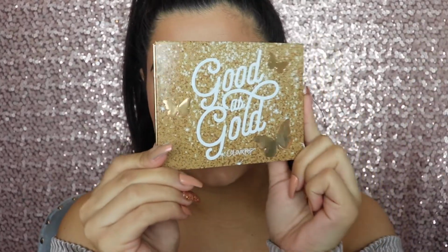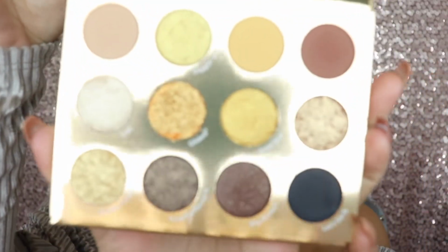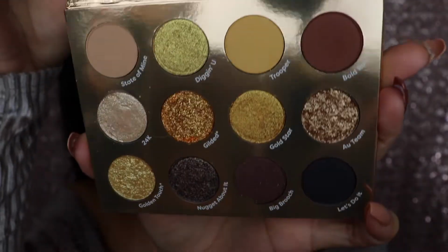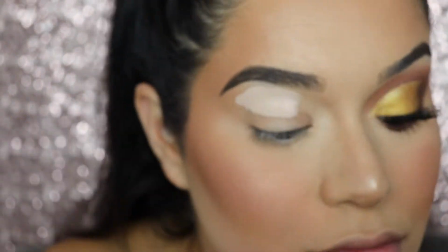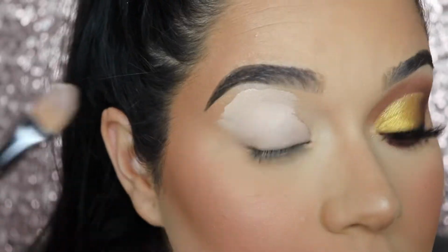Okay, so we are going to be using the Good as Gold Colourpop palette. This is a newer palette from Colourpop. It is super neutral, gold and shimmery. It's beautiful, and I love that it has a matte black in here. So we're going to start with priming our lids with concealer. I'm using the Morphe Concealer in the shade C155. It's a little bit light for my under eyes, but it's great for priming the lids.